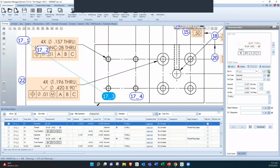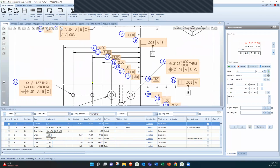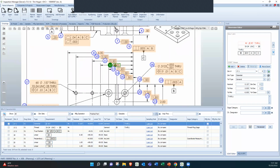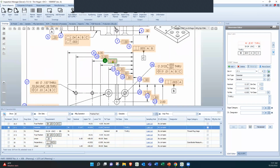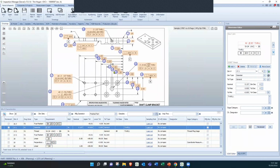But you don't have to. You could simply undo that, if you will, and now we're back to the 4x down here. We also have this function, so we don't claim to be perfect, right? It did capture all of them here, but let's say hypothetically it didn't. Let's say it missed that one. Sometimes it's very hard to see a lot of these because they're very complex and very busy prints.